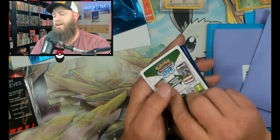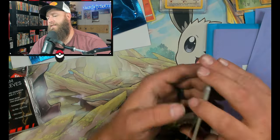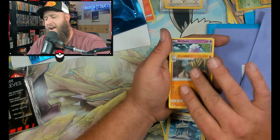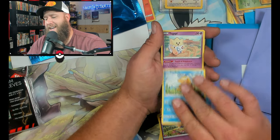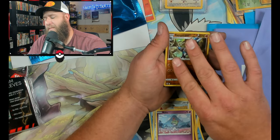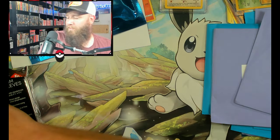I think it was $200, if I'm not mistaken. Like I said, I'll post up the listing so we'll know exactly. Don't quote me on it. We have Dark Energy, Whiscash, Temple of Sinnoh, Krookodile, Drifloon, Psyduck, Togepi, Magnemite, Ralts, Rampardos, and a Vespiquen, non-holographic rare. That's what we got out of those two packs.